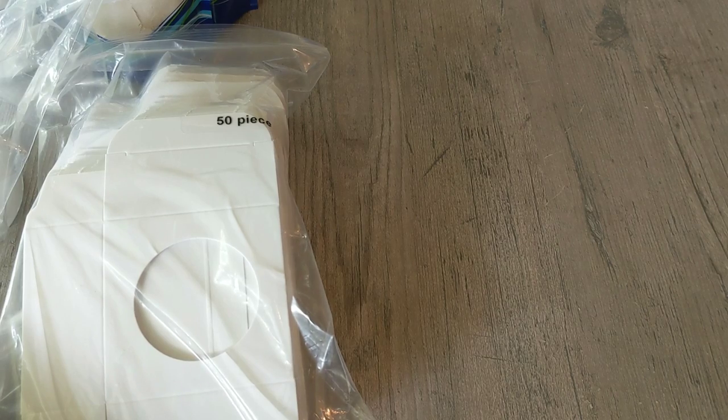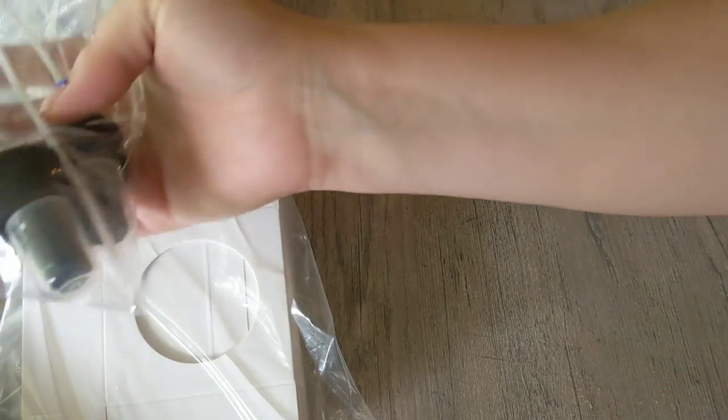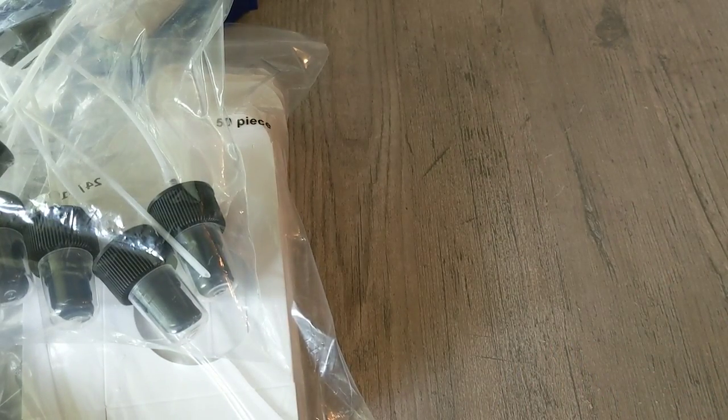You're okay. With the bottles, I got a dozen of these caps, but like I said, the bottles will come in the mail later on.